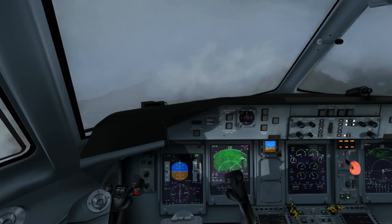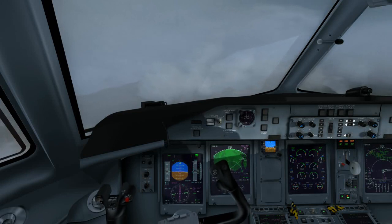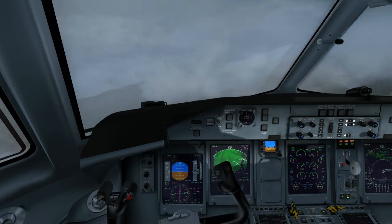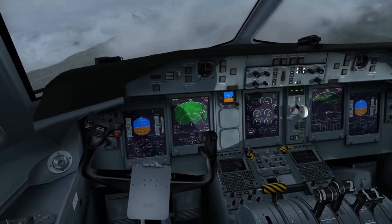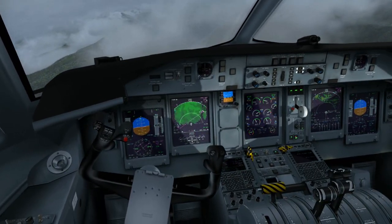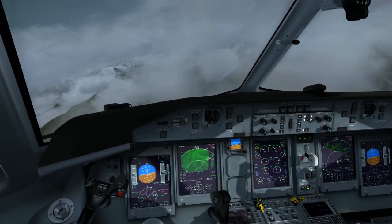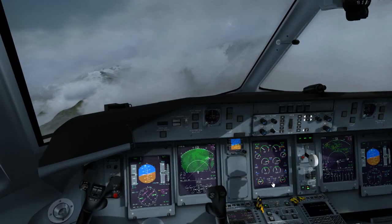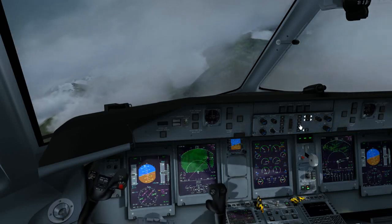We'll do flap 10 and flap 15, and we do have to do conditional levers max. And now we just need to intercept the localizer and the glide slope.